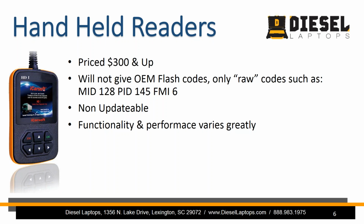So it'll pick those up, but sometimes it'll give you the actual description. Other times, it'll give you absolutely nothing at all and say not recognized or give you some type of error. So that's the biggest problem with those handheld scanners. And the other issue is they're not updatable. All right, so usually you buy it, you're kind of locked into whatever you have, and it is what it is. It's a $300 scanner. And the other last problem with them is functionality performance. When we decided on what brand that we were going to carry, we literally bought 5 or 6 different ones, and we went to our local shop and hooked up to a variety of equipment. And basically, every one was reading something a little bit differently or not right or missing codes or missing ECUs that it should have been detecting.